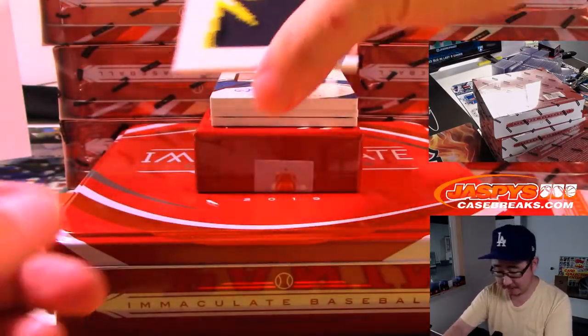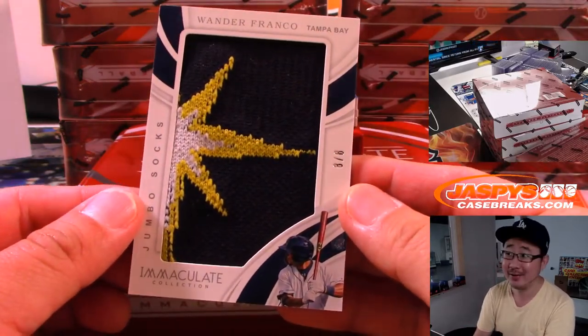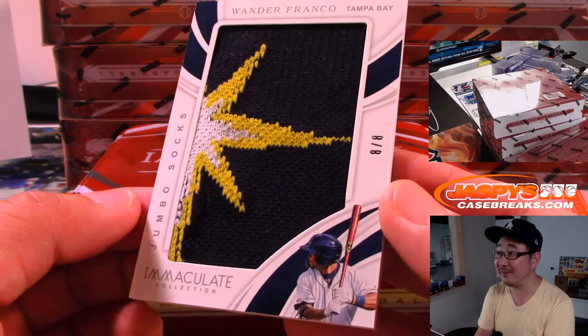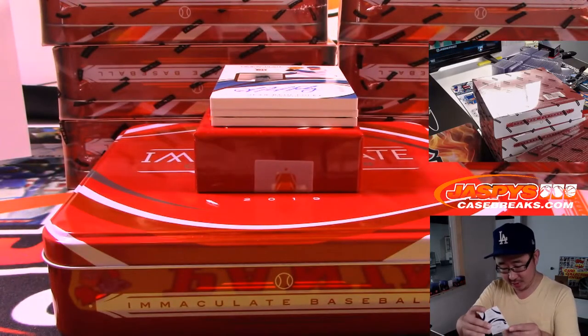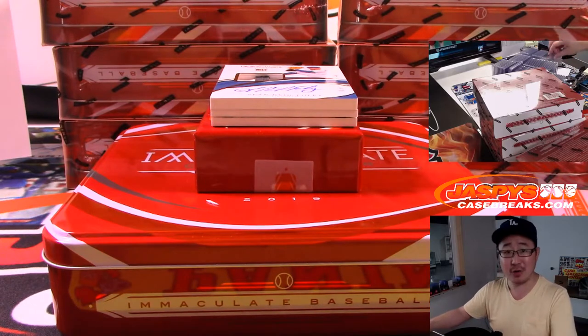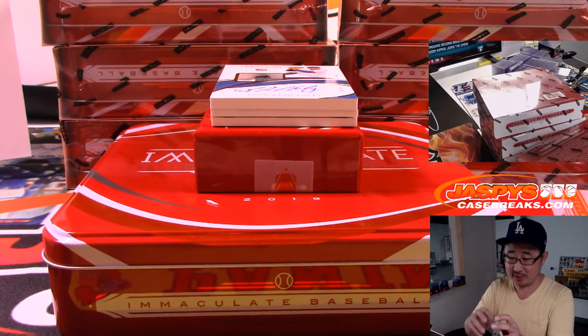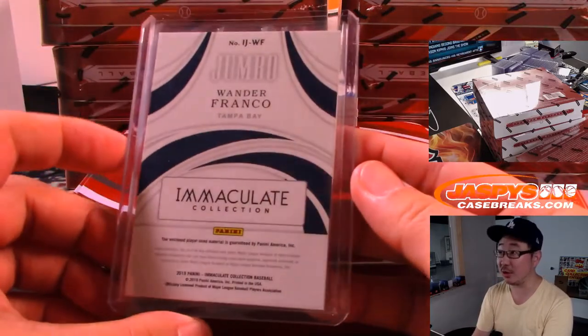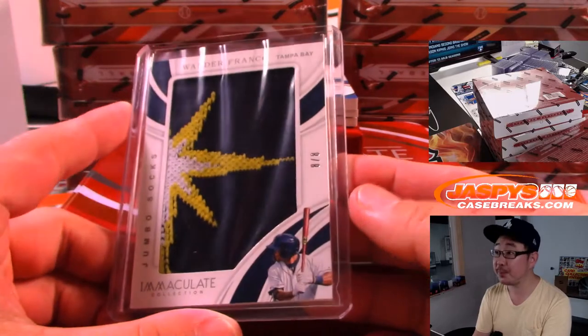And look at this. Jumbo Sox, 8 out of 8. Don't hate on 8. That is really cool. Look at that. The Rays logo on that sock. It's Wander Franco as well. One of baseball's top prospects, not just organizationally, but all of baseball.